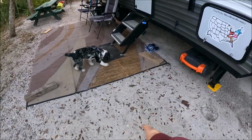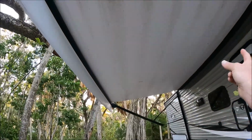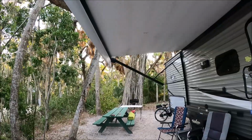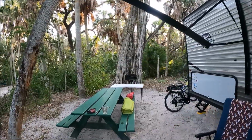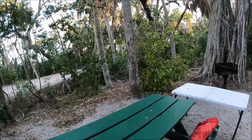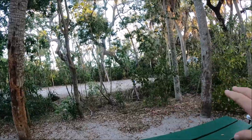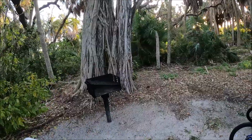So on the fun side, because of the sand, I put the mat down, pulled the chairs out, and the awning out for some shade yesterday when we got here. It does come with a picnic table and a barbecue grill. You can have fires here, but you have to have your own ring or you have to rent a ring from them. So we may look into that a little bit later. You can see the sites have some room between them and some vegetation. This back area is pretty clear.